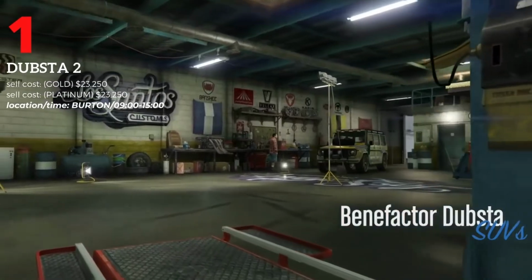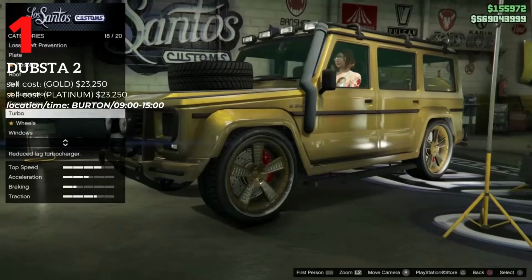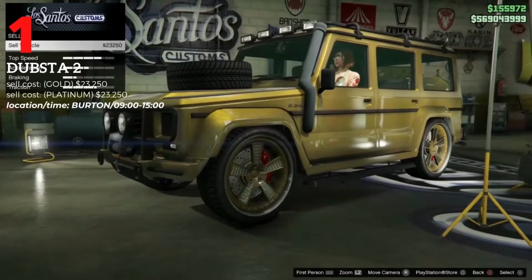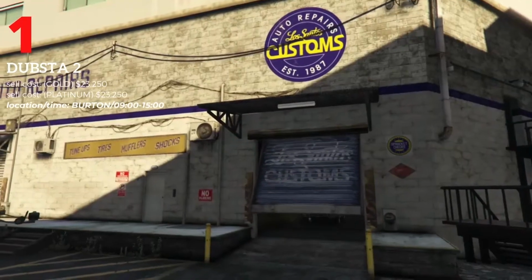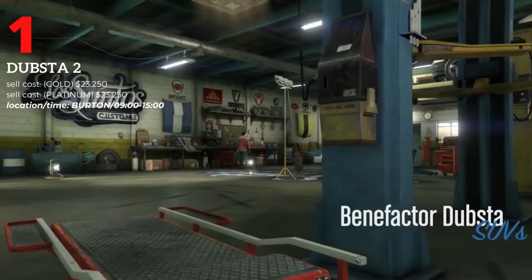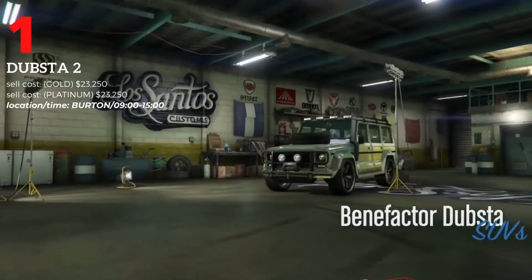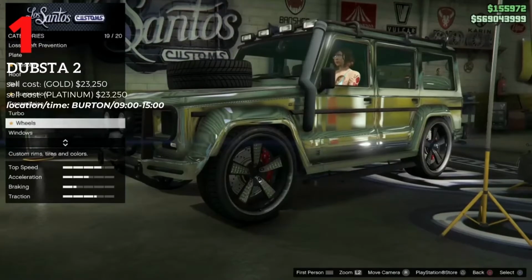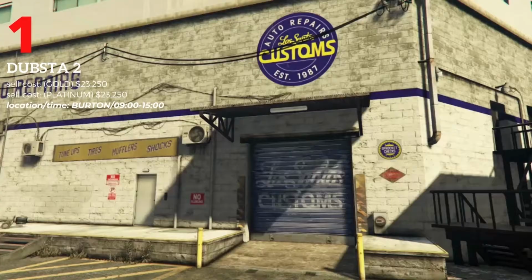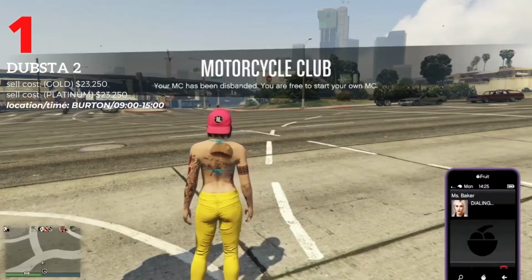While in free roam, as I mentioned, you obviously have access to the custom shop. This is what the price tag looks like, same as I mentioned. It's always going to be the same. For the gold and the platinum, it sells for $23,250. Again, I'm not sure why Rockstar did it like that. I would assume one would cost more than the other, but as we all know, Rockstar logic.